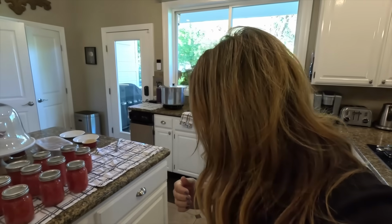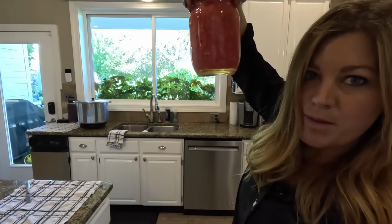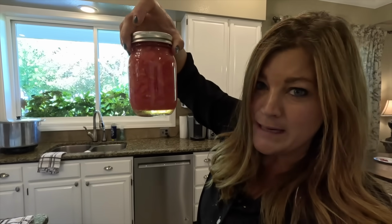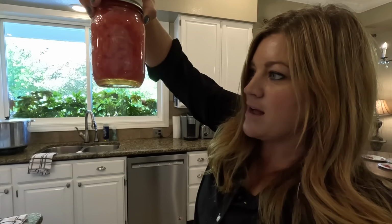I did notice, like on this one right here, at the tail end of the bowl, the spoonfuls I was putting in here were just a lot more liquidy because they were toward the bottom of the bowl where all the liquid had caught. So we've got a little bit more liquid in just a couple of the jars, but most of them are top to bottom filled with the actual tomatoes.